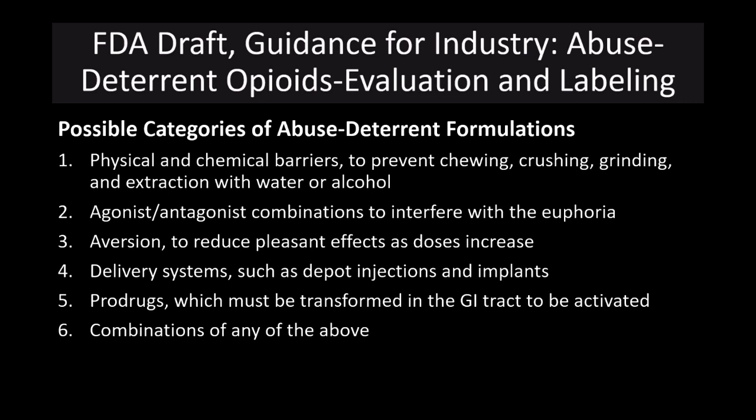Delivery systems that might make this better. Some prodrugs have to be transformed in the GI tract, so they have to be swallowed, so they couldn't be crushed, snorted, or injected, or some combination of these. So these are some potential deterrent formulations for keeping people from abusing these drugs.